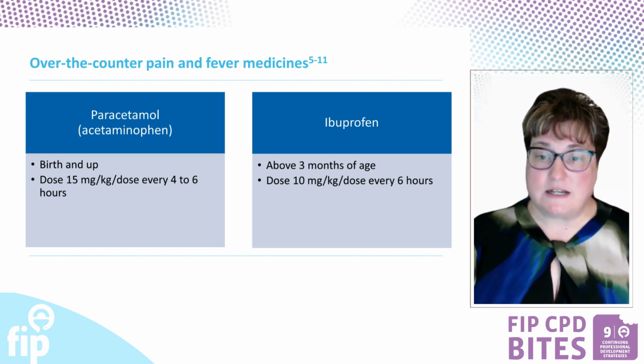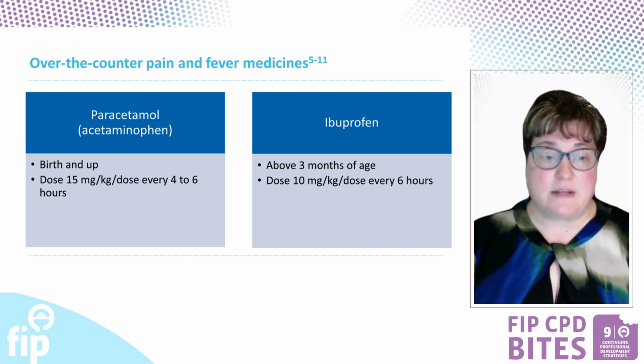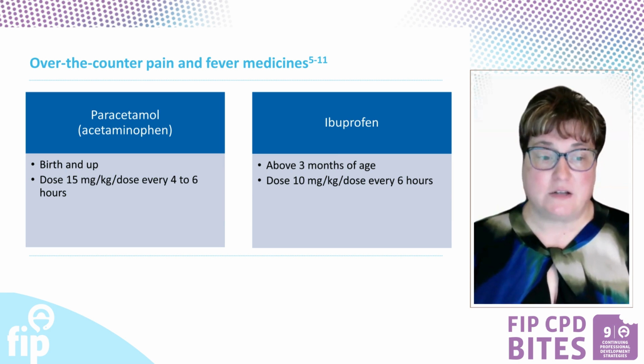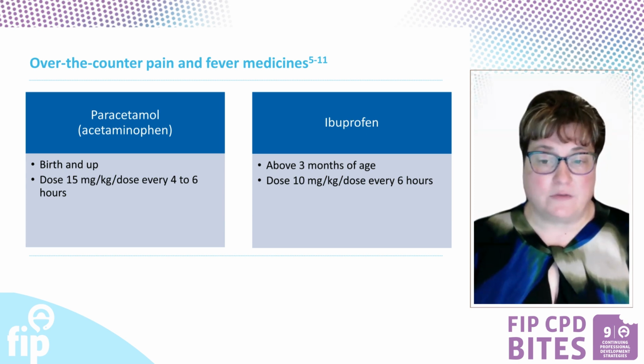Acetaminophen is dosed at 10 to 15 milligrams per kilogram per dose every 4 to 6 hours. For maximum effect, it's recommended to use the upper dosing limit and a calculated dose based on the child's weight. Make sure that that dose is measurable. Acetaminophen can be given to children with or without food.